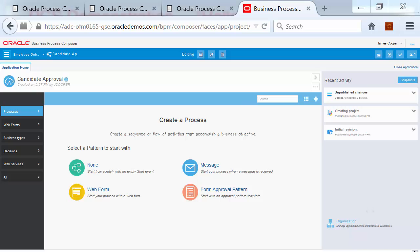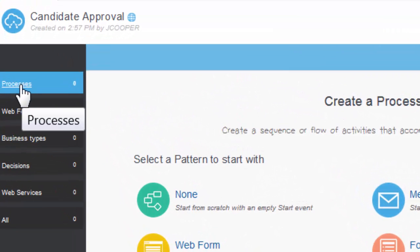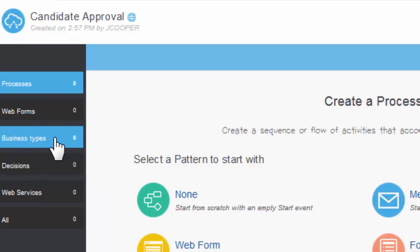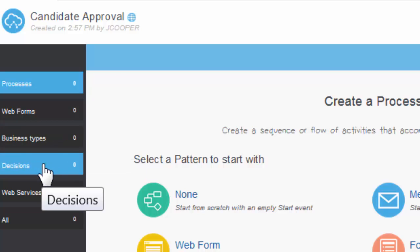So these are different things that you can do once you're inside of an application. You can create processes, and processes are where you create the process models. That's where you add the activities and the lanes and the lines or the sequence flows inside of the process. You can create web forms, where you create user interfaces that the end users will interact with when the project's deployed. One of the things we'll do is we'll create a business type, and they're the different ways that you can store information on the forms or inside of your process. These can be built from scratch, or in our case, we're going to build it from an XSD that a developer has given us.